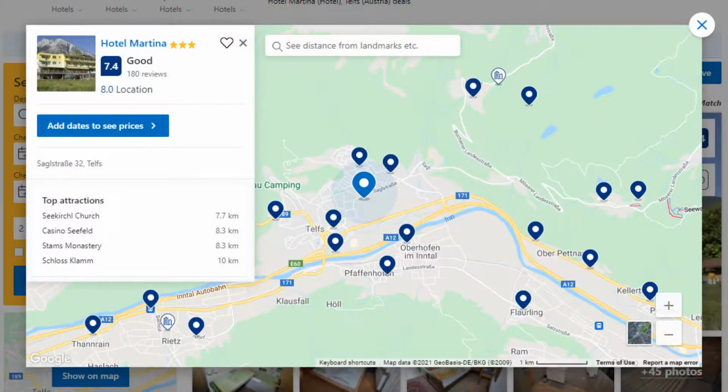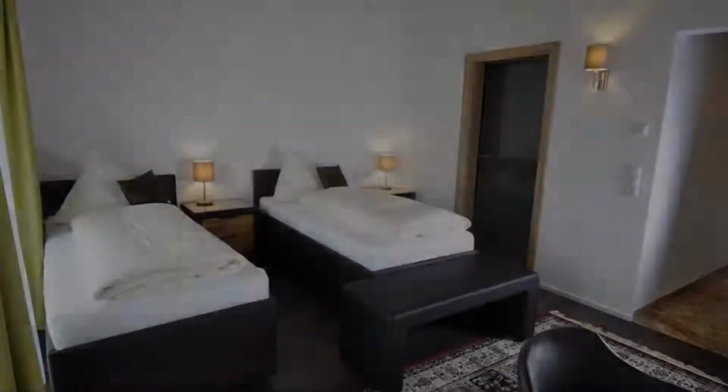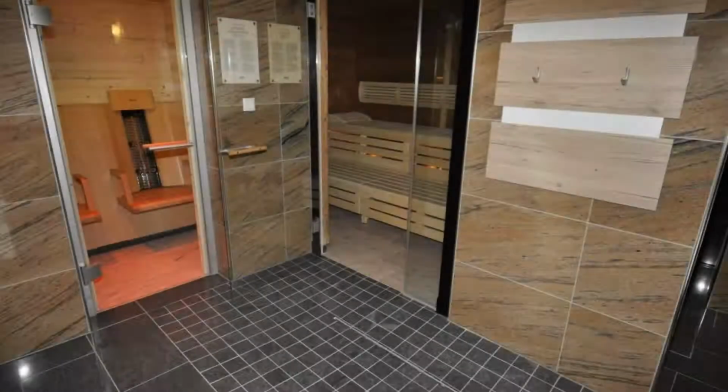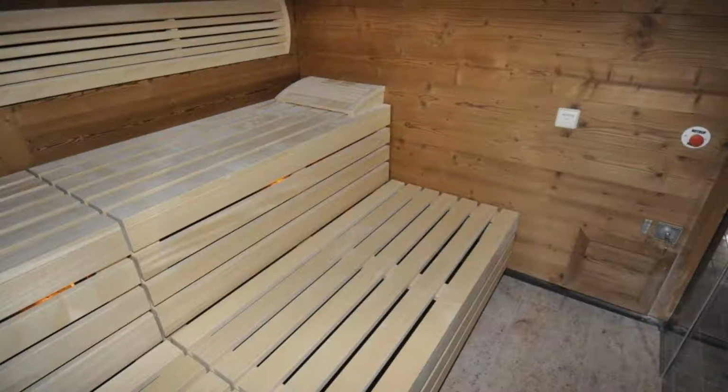Number 8. It is a 3-star hotel. The location of the hotel is excellent and the guests love walking around the neighborhood. Check-in time is 12 p.m. and check-out time is 10 a.m. Guests are required to show a photo ID and credit card at check-in. Pets are not allowed in this hotel.